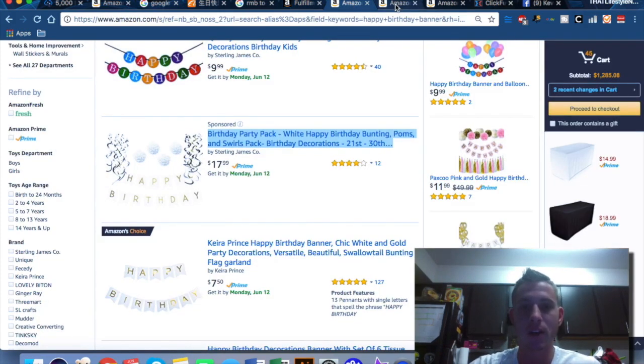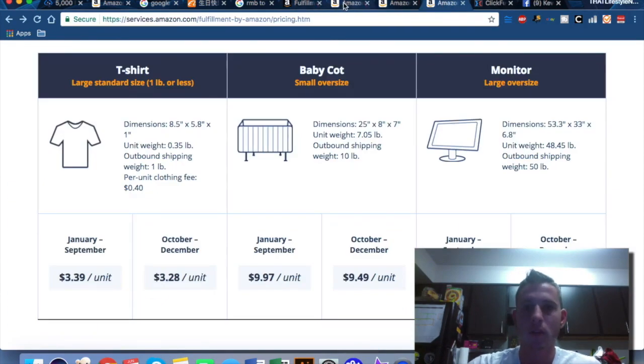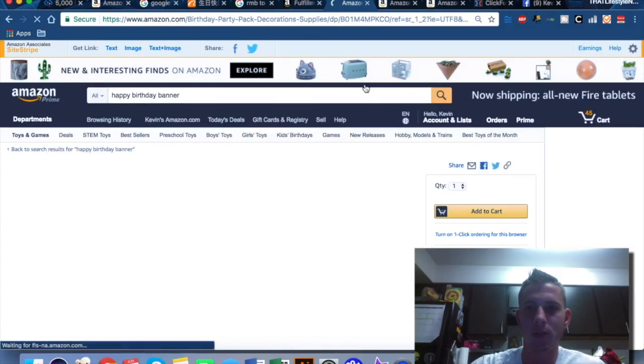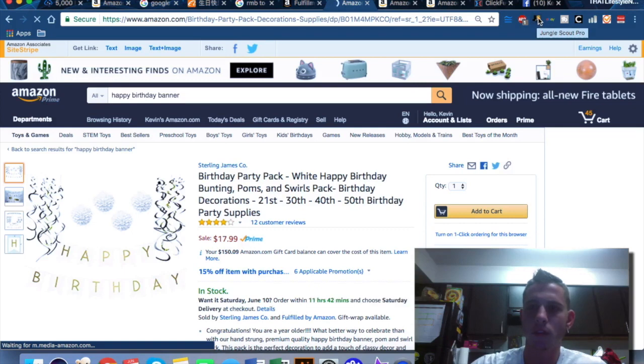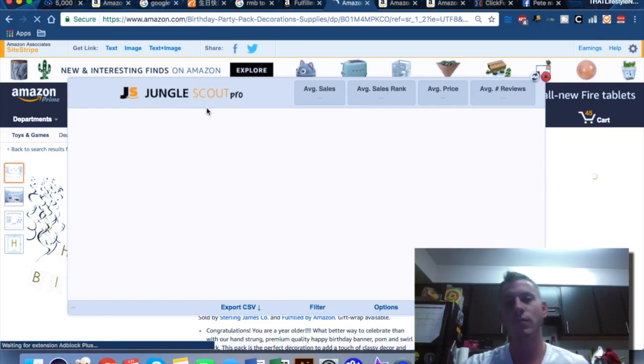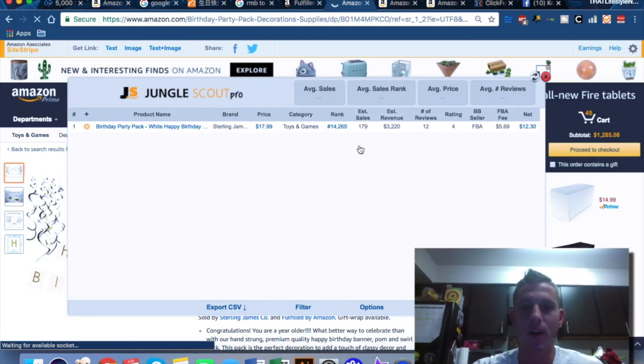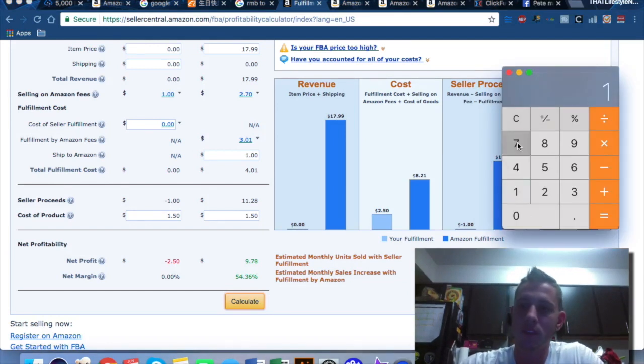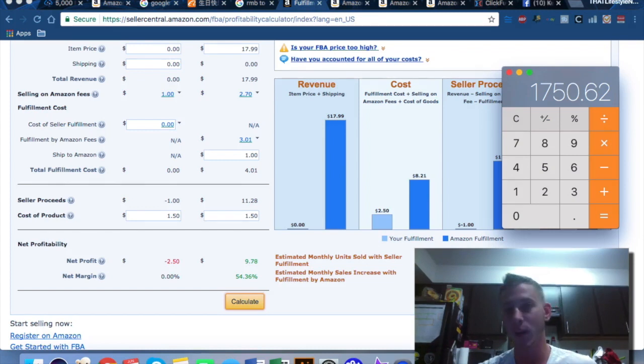And so if we look at the Jungle Scout numbers for this one, let's run the Jungle Scout extension, right? And this is the birthday party pack by Sterling James Co. So let's run the Jungle Scout extension on this specific product. And as you can see, it's making 179 sales per month, right, estimated. So if we take the 179 and multiply it by the $9.78 margin, right, again, $1,750 profit per month from a single product, and that's just a very simple variant.